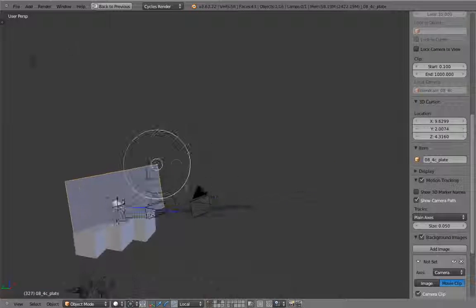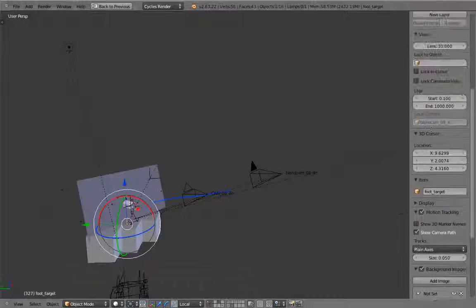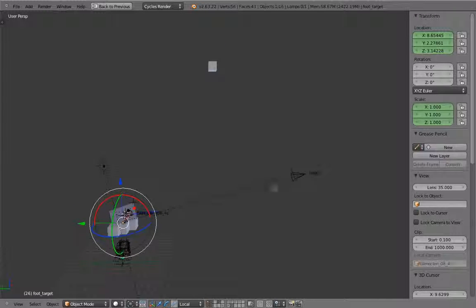But because the camera is also moving out, we had to animate the scale so that plane is parented to an empty, and that empty is animated. You can see the scale is changing from first to last frame to compensate for the movement. So I hope this all makes sense. This is a little bit complicated.